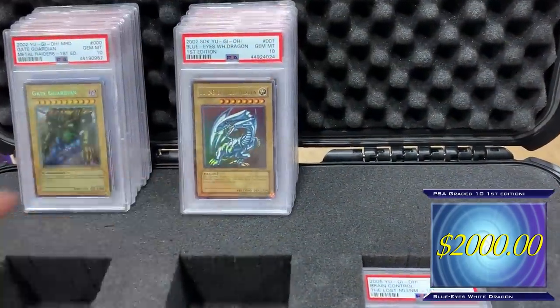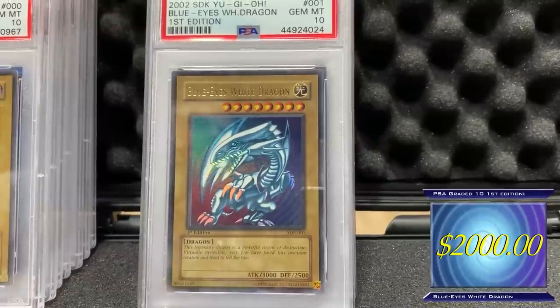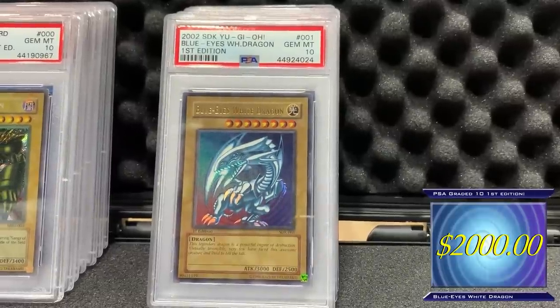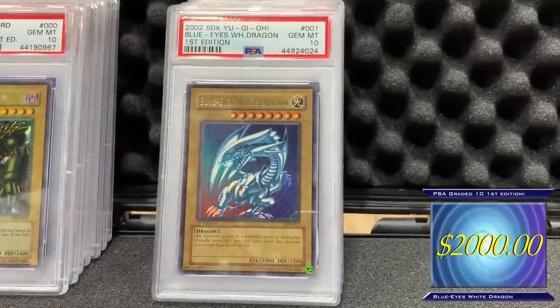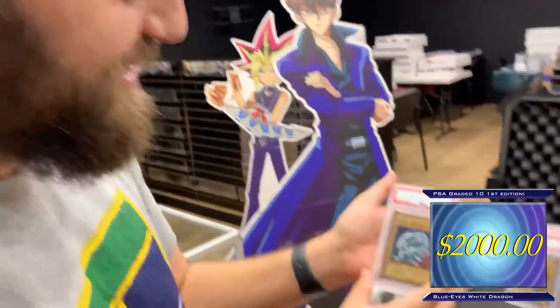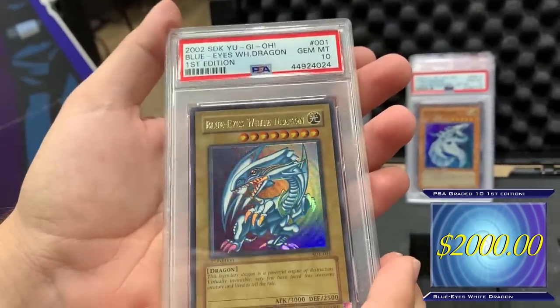What? That is a starter deck Kaiba, the original print. I think that's actually the first product printed in the US, you guys. That, I believe, is a $2,000 card. What? I'm just gonna hold it again with Kaiba. This is $2,000, a single Yu-Gi-Oh card is $2,000. We could say $1,800 to $2,200, but we'll just say $2,000. But yeah, absolutely crazy, you guys. That is insanity.